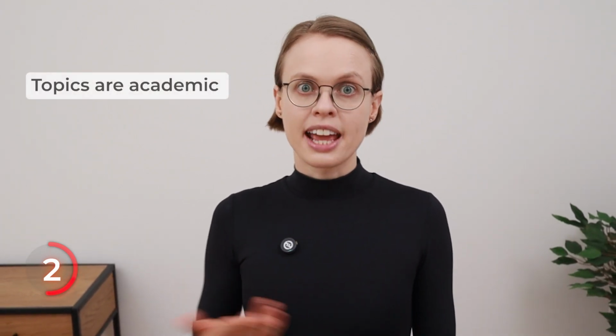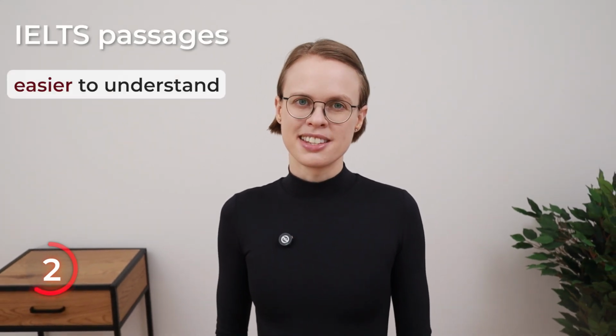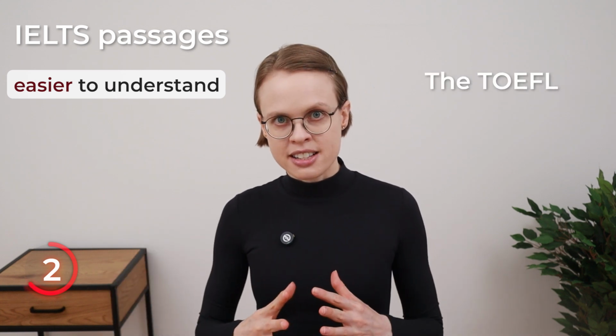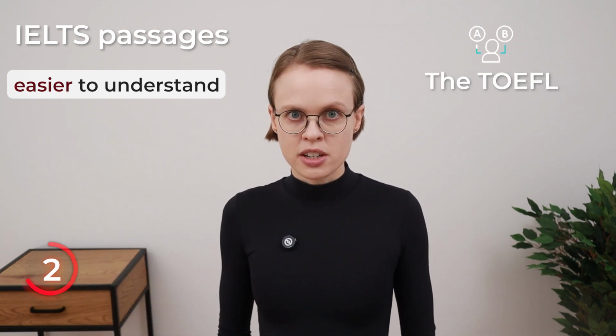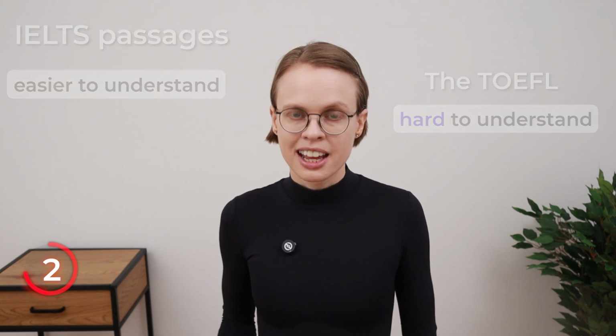The topics are academic on both tests, but in my experience, the IELTS passages may be a little easier to understand. The TOEFL puts lots of facts into the test due to the multiple choice structure, and this can make the passages hard to understand. Every time I take the IELTS, I finish the reading test well before the time is over and still have some time left to check my answers. I don't have that much time left when taking the TOEFL.